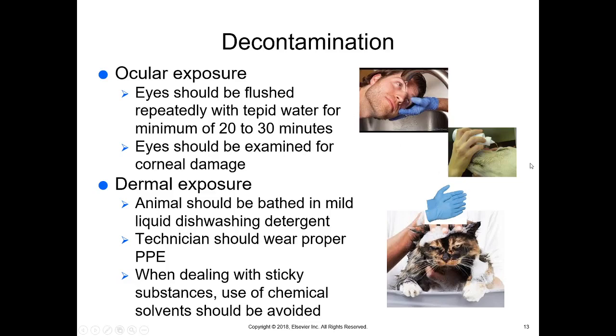We want the technician, when you're washing toxins off the animal, to be properly protected, so wear gloves. I've put gloves here on this picture so that I've made this person wear gloves while they're washing that very happy cat. If we're dealing with sticky substances, we do have to be careful. A lot of things that get rid of sticky substances have chemical solvents that can be damaging and toxic in their own right to animals, especially cats. So usually when we're dealing with really sticky stuff, we want to use oils like a mineral oil or olive oil or even peanut butter oil to remove that stick.